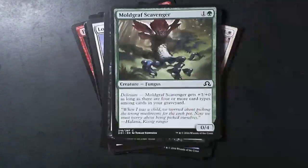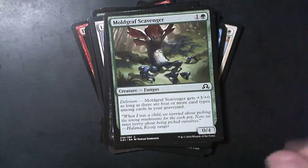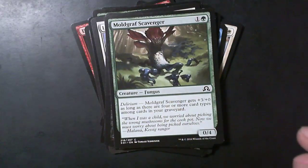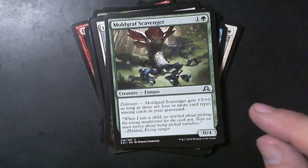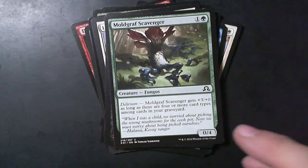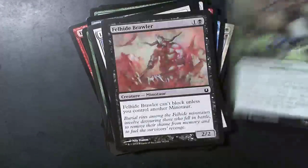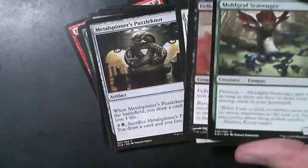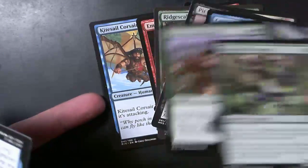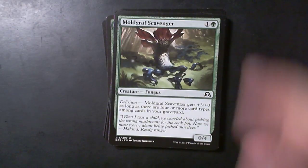Ooh, shit. Okay, what's this thing? The Moldgraft Scavenger. Ugh, it's like a mushroom with creepy black goo feet. Tendrils. Delirium! Oh boy, another effect. The Moldgraft Scavenger gets +3/+0 as long as there are four or more card types among cards in your graveyard. Interesting. What consists of the types? Does it mean artifact, instant, or does it mean creature, human pirate, creature, human wizard, those kinds of things? Interesting. But anyway, as long as you have a graveyard full of all sorts of crap, this gets a +3. And it's relatively cheap, too.